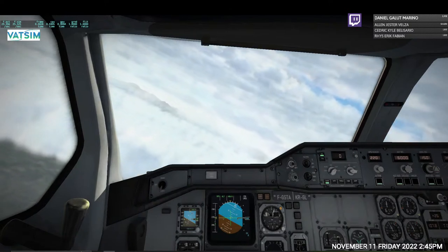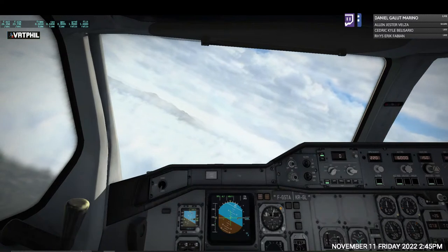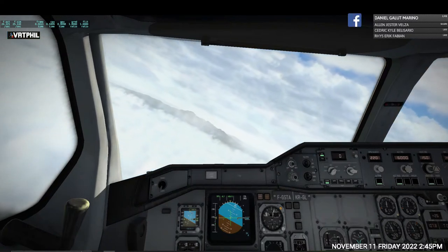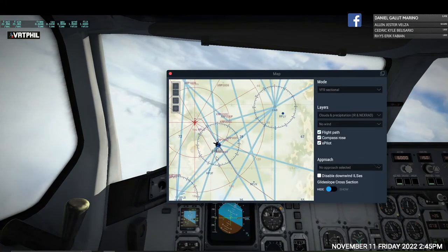Requesting assistance sa ating controller to land since I think yung RNAV is not available, pero runway 02 pa rin tayo. Okay, checking, nasa na ba tayo?